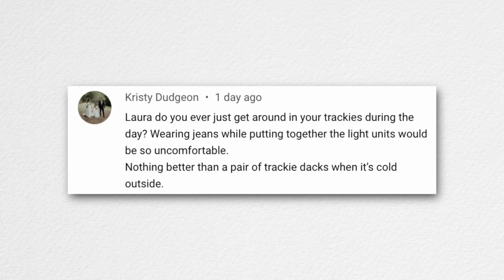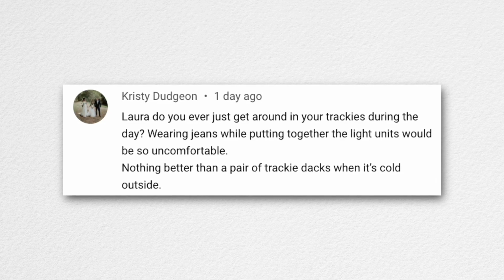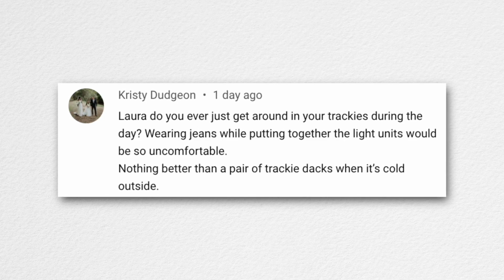Christy said, Laura, do you ever just get around in your trackies during the day? Wearing jeans while putting together the light units would be so uncomfortable. Nothing better than a pair of tracky dacks when it's cold outside.